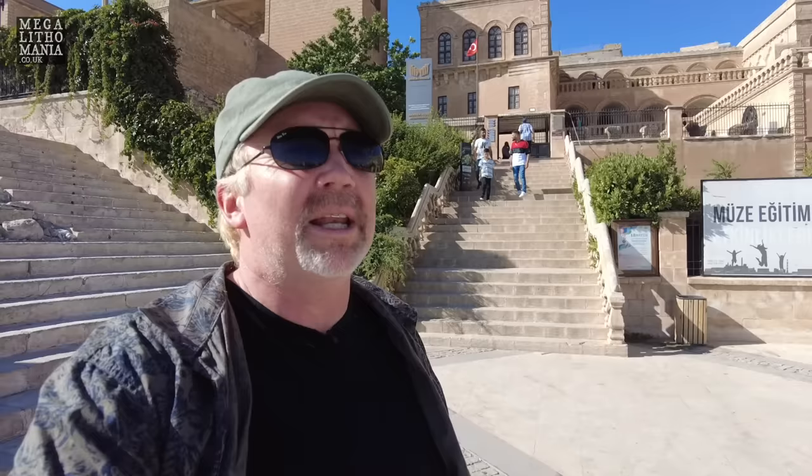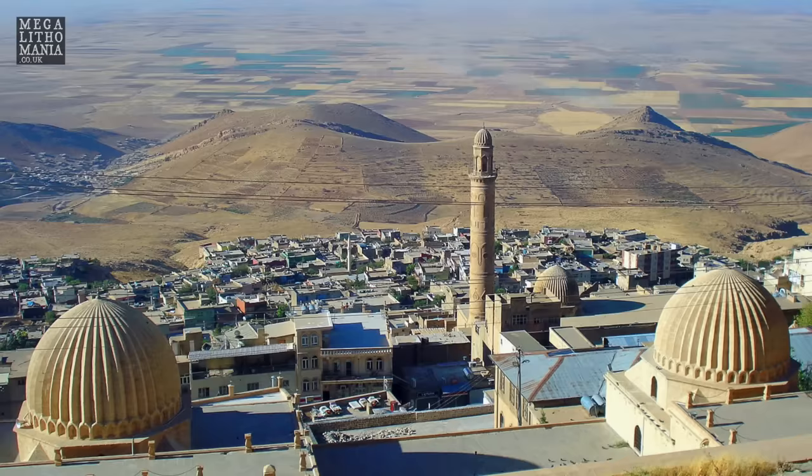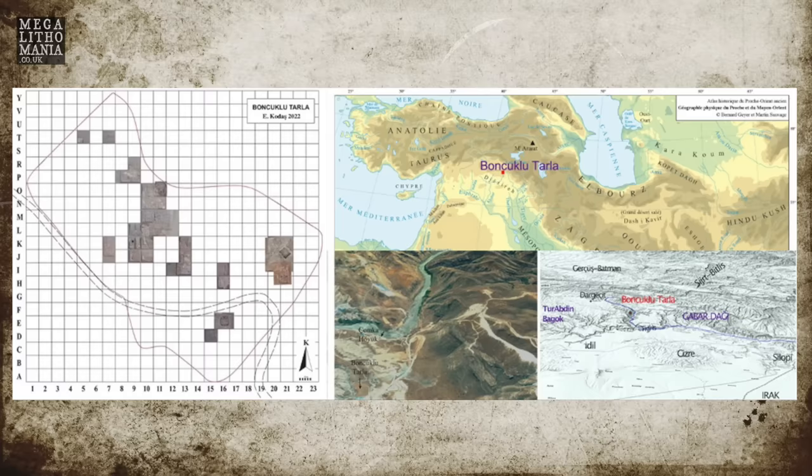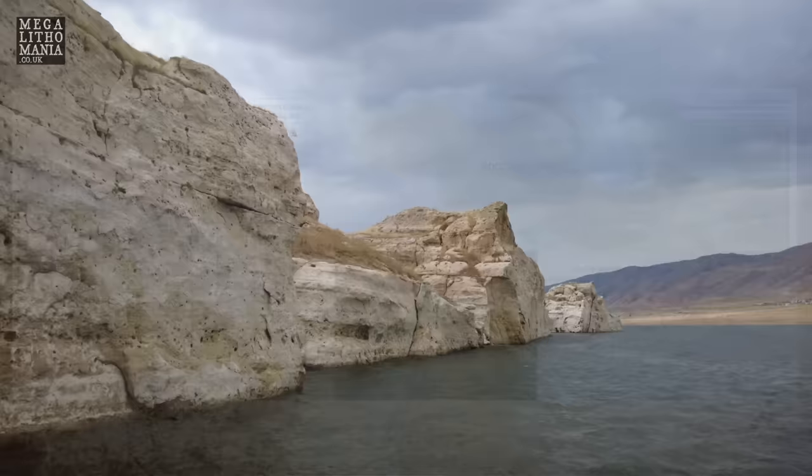Hey megalithomaniacs, here we are in Mardin in eastern Turkey, and we're at the city museum because there are some incredible artifacts and pieces here from sites such as Boncuklu Tarla and other pre-pottery Neolithic areas. Even though this is much further east than the main Tepe sites, this is still an important area because there are lots of sites that are even older than Göbekli Tepe, older than the Tepe sites along the Tigris River, which is to the east of the Euphrates, where most of the other sites are based towards the west. So let's get in and take a look, see what they've got.